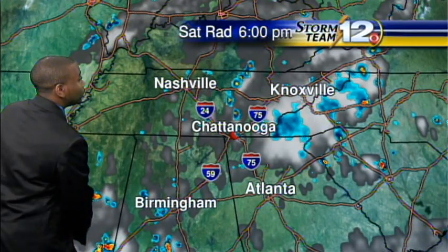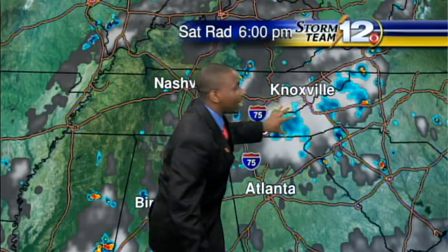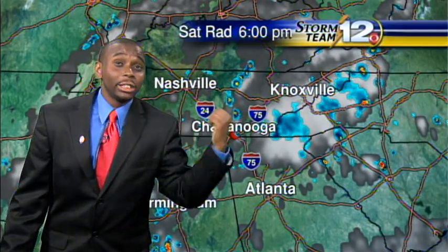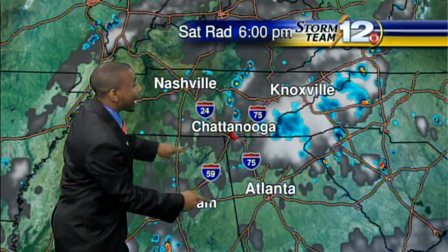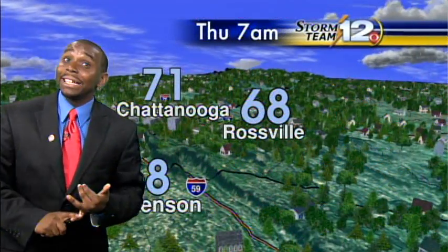Here's a look at your radar picture. You can see most of the afternoon showers and storms today have been confined to the Appalachian Mountains, where that extra lift is taking place. But overall, for the valley areas, we're just looking at a few isolated storms, and I think this pattern will continue, but may get enhanced just a bit.